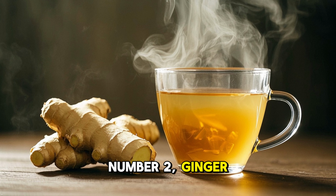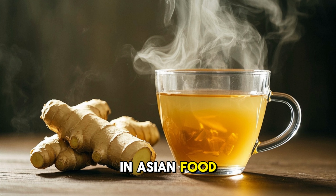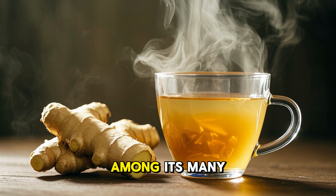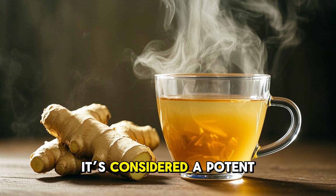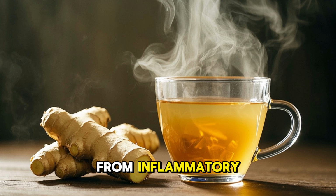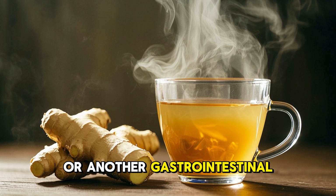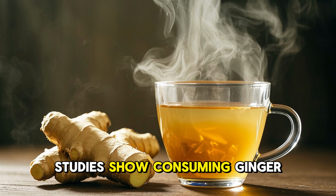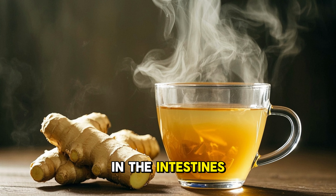Number 2. Ginger. A popular spice in Asian food, ginger has been used for medicinal purposes for thousands of years. Among its many health benefits, it's considered a potent anti-inflammatory. If you are someone who suffers from inflammatory bowel disease or another gastrointestinal issue, ginger may be your key to relief. Studies show consuming ginger can reduce inflammation in the intestines.